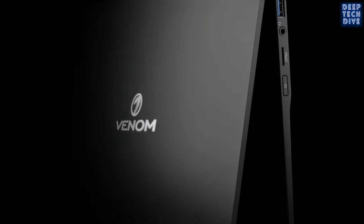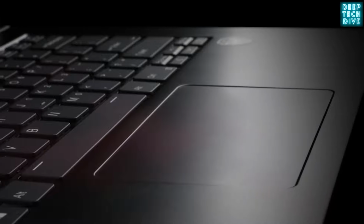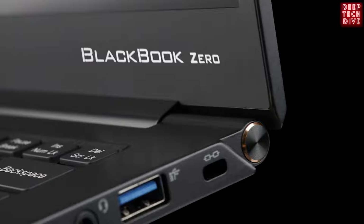The computer I've got here is actually one of the world's first Venom BlackBook Zero 14 Phantoms. Obviously I purchased it myself with my own cash, and it's now my daily driver. It's replaced my MacBook Air, and I'll come on to that in just a sec. And I bought it from shopvenom.com.